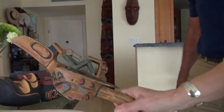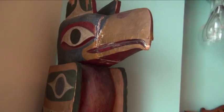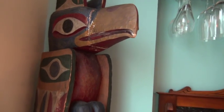You won't get to do this when you see it in a museum. For sure. What got you interested in anthropology in the Pacific Northwest? Coming from Florida, that's a long way away.